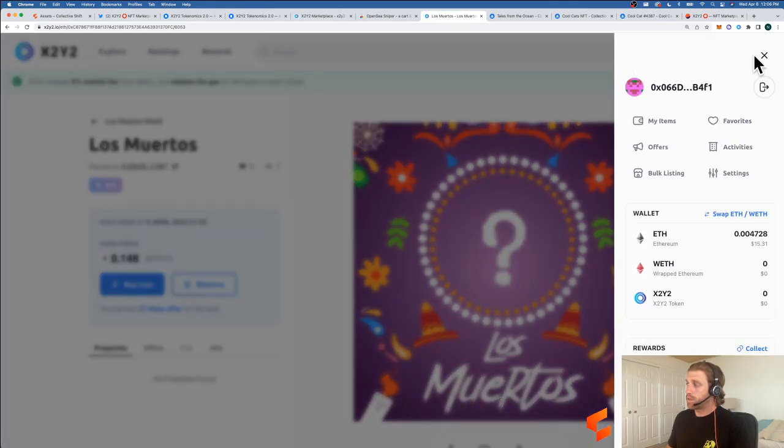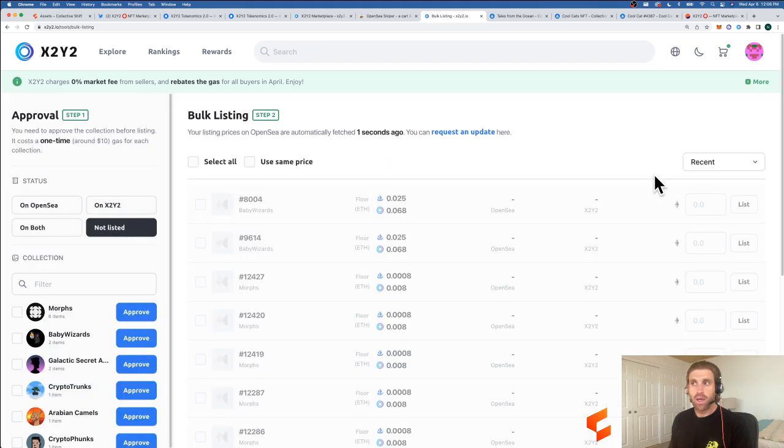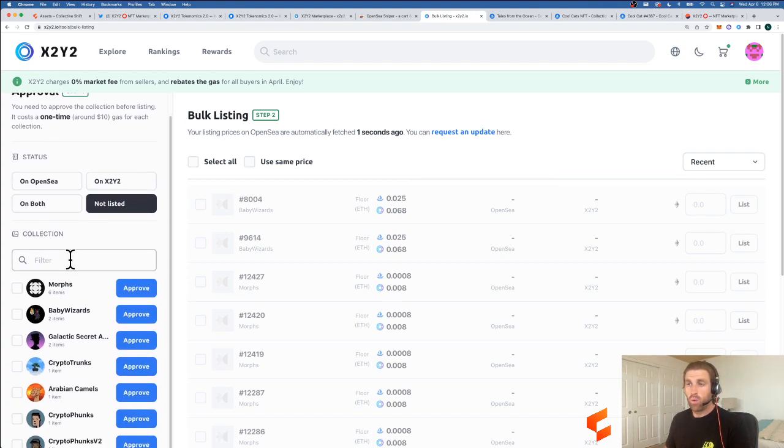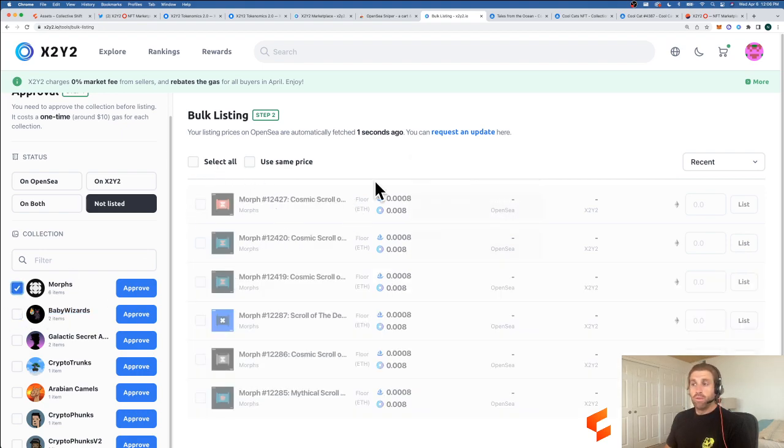Additionally, if I go back to the profile setting really quickly, I could do bulk listings as well. If I wanted to sell multiple NFTs, list multiple NFTs within the same collection or within multiple collections, we can do that through X2Y2. So let's say I have all my NFTs here on the left-hand side. I want to get rid of some morphs and I want to get rid of some baby wizards. Well, I click these two. They would actually show up over here. One of them will. Here are the morphs.